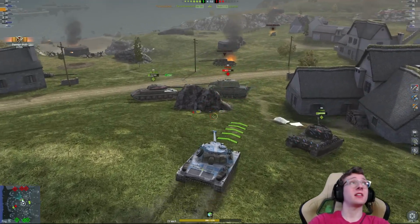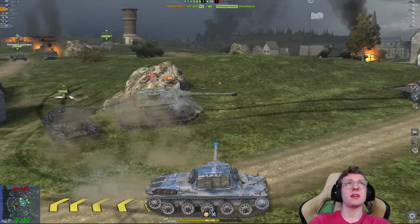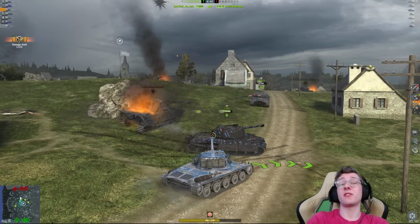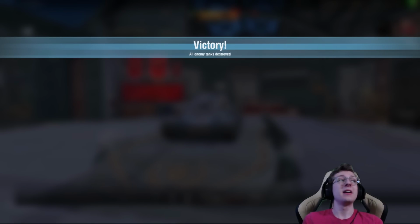You can see why I like the Lansen. The gun is just great. I mean, you're like, oh, it doesn't have great DPM and its armor's pretty bad, and then you play it, and it's just a bop. We did 3,578 damage in this game. It was a very easy win, and the gun felt great. I don't think we missed a single shot that entire game.